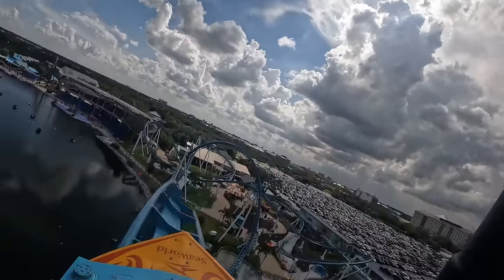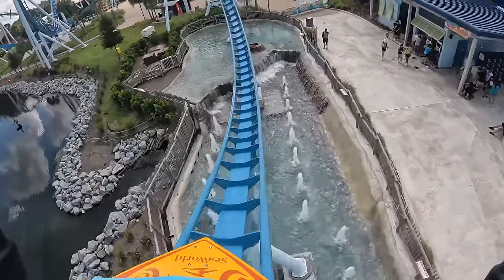But yeah, of course, you make your way then straight into that overbank, which was really nice. A way to kind of slow the train down before dropping down again into that water splash element. And of course, up into the one inversion on the ride, which was the corkscrew.